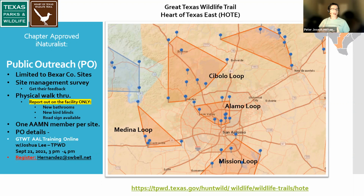But as far as the site, depending on the size, this is where I think as a chapter, we may say, hey, we're going to go to Government Canyon and do a physical walkthrough as a chapter, and just spread out and see if anything's different. I know Government Canyon has probably added some areas compared to what's on the website today.